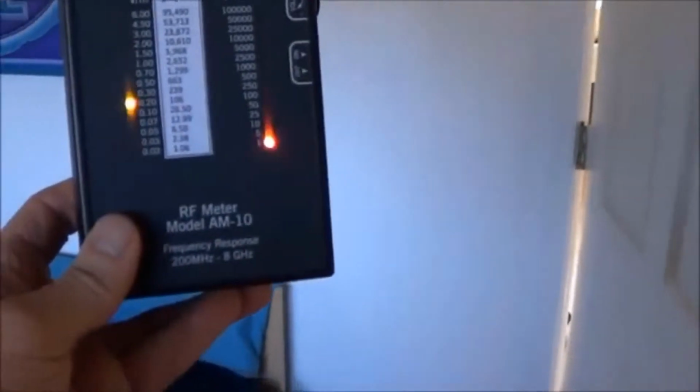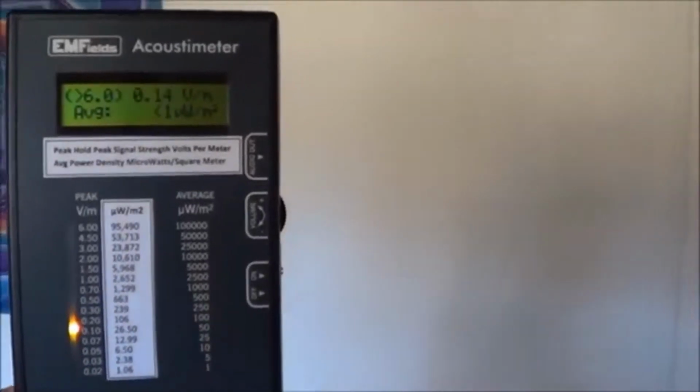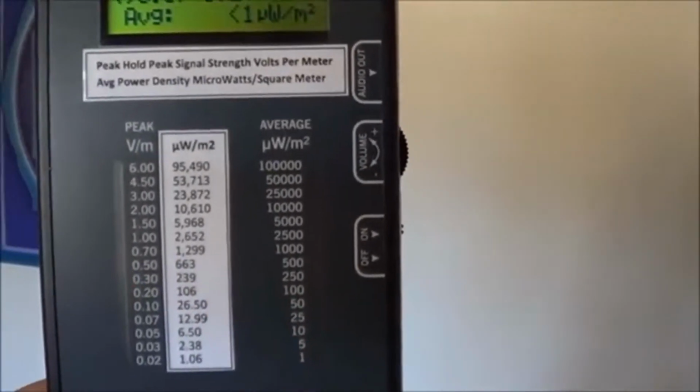I'm going to walk into the bedroom. Alright, this is where I sleep. And look at the meter. If I leave that wireless on all night, the meter is still registering roughly 0.30 volts per meter and about 1 to 5 microwatts per square meter. Those are not high readings, but it's still going to disturb melatonin levels. It's still going to disturb my sleep.